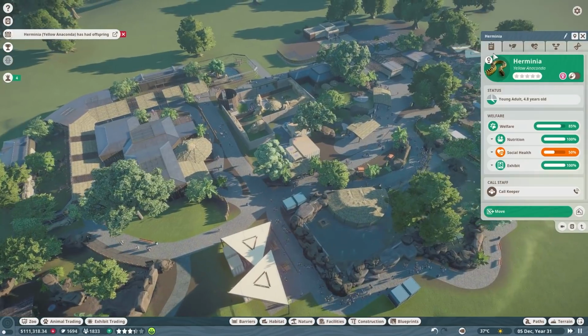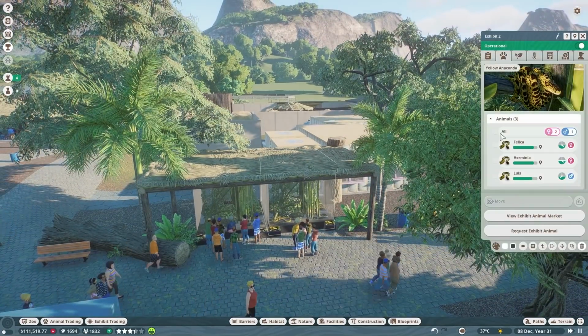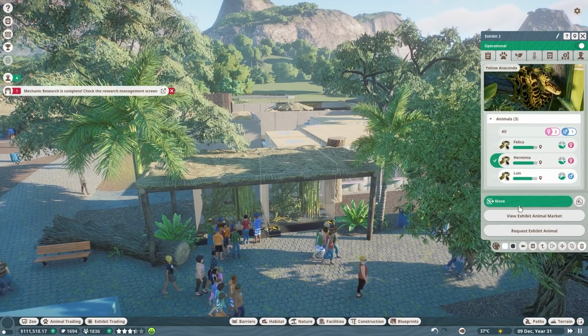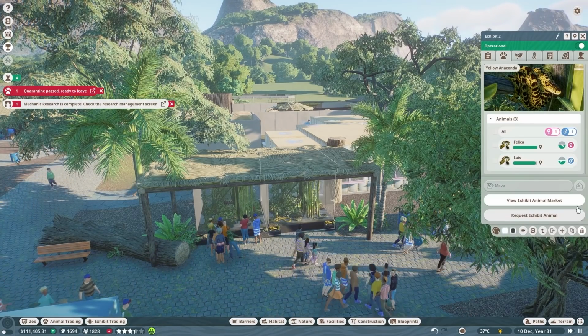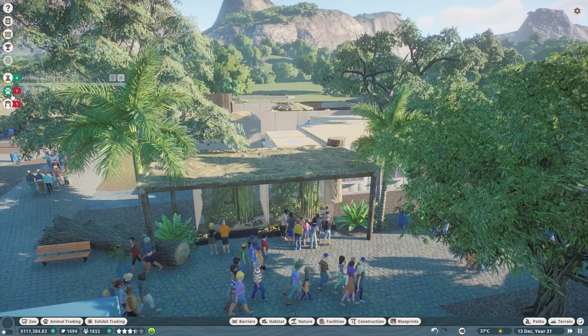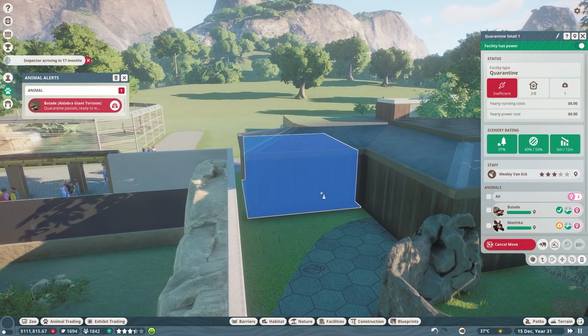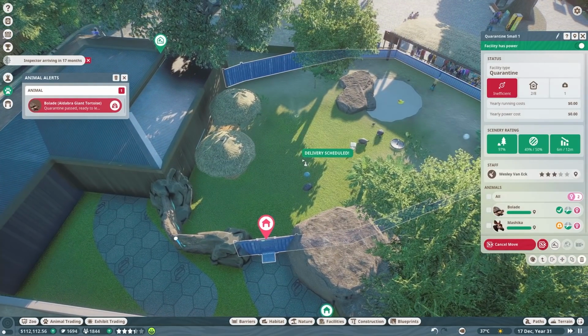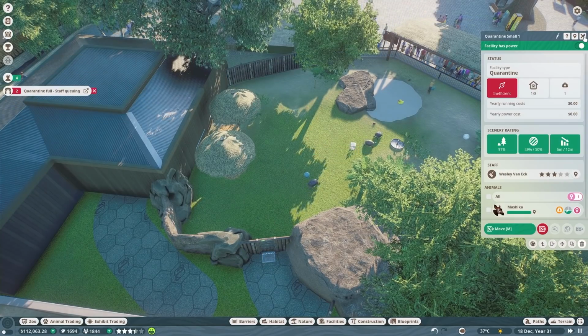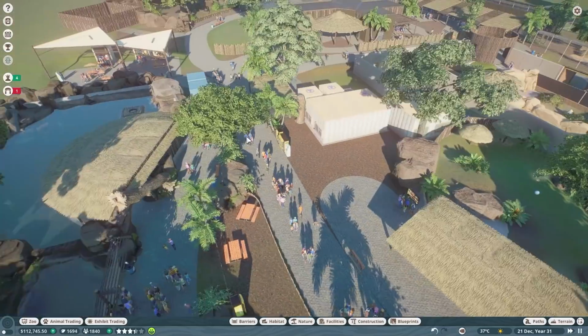Yellow anaconda has had offspring, which is awesome, but that means we need to get rid of some now. Let's go ahead and trade center with you. Great. Quarantine passed, ready to leave. Who is ready to leave? Oh, great. This is our Aldabra giant tortoise, can go in here. Wonderful. Beautiful, awesome. So, it's all right. There's only 2 animals, you can relax.